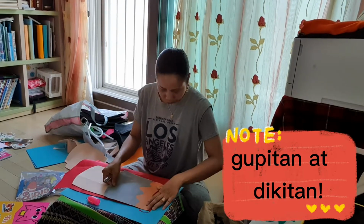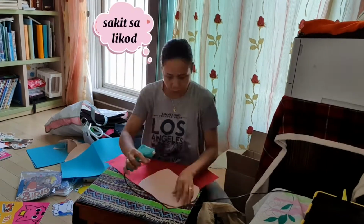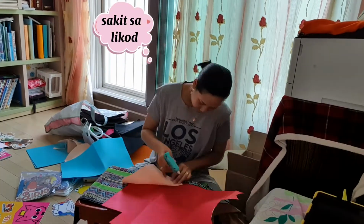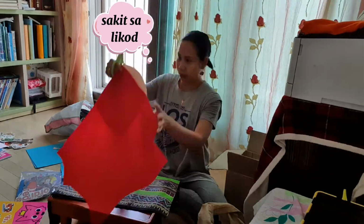One book is good for 1 month, so kailangan po nating gumawa ng madaming props dahil 8 times po natin ikaklase yon. What color is this?